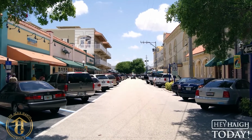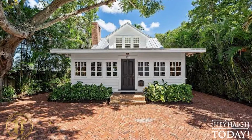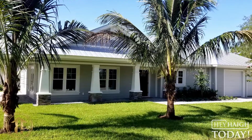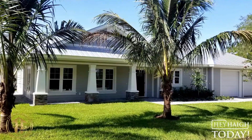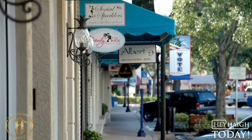Now, the second neighborhood that I'm going to recommend checking out if you want to live in Stuart, Florida is downtown Stuart, or as we call it, historic downtown Stuart. The reason is its close proximity to downtown Stuart, literally walking distance, biking distance. It also has a very cool feel where you'll have a 1929 house, which is historic, next to a new modern house right next door to it. So you get this interesting architectural feel with proper sidewalks, lights on the side of the street, so it really feels like a neighborhood.